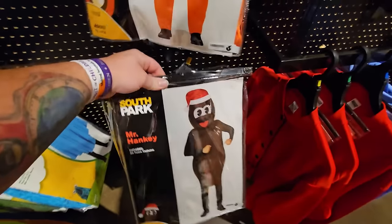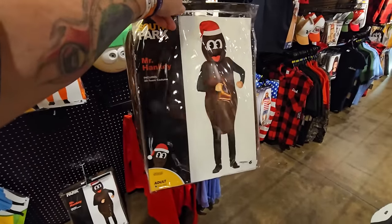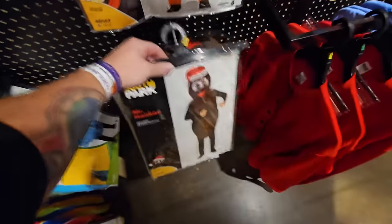They have a South Park Mr. Hanky costume. I cannot believe it. Mr. Hanky, the Christmas poo. That has got to be one of my favorite costumes I've ever seen. We love him and he loves you.